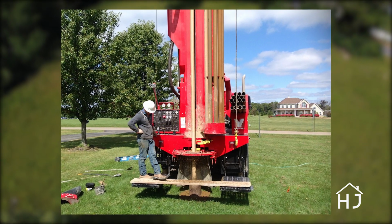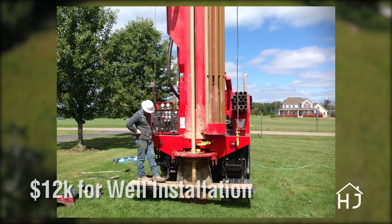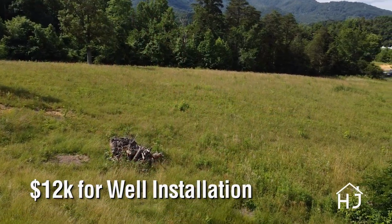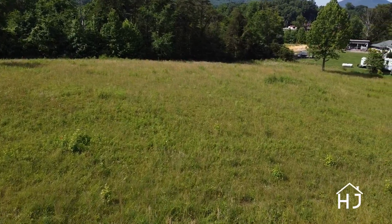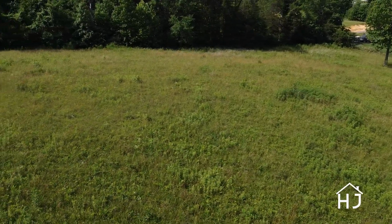One local drilling company quoted me $25,000, while another one said $12,000 to $15,000. Another one said that for a 200-foot well, that would be about $12,000. So again, prices are all over the board. Obviously, the less they have to drill, the less money it's going to take. So again, shop around, ask your neighbors, and get some info.